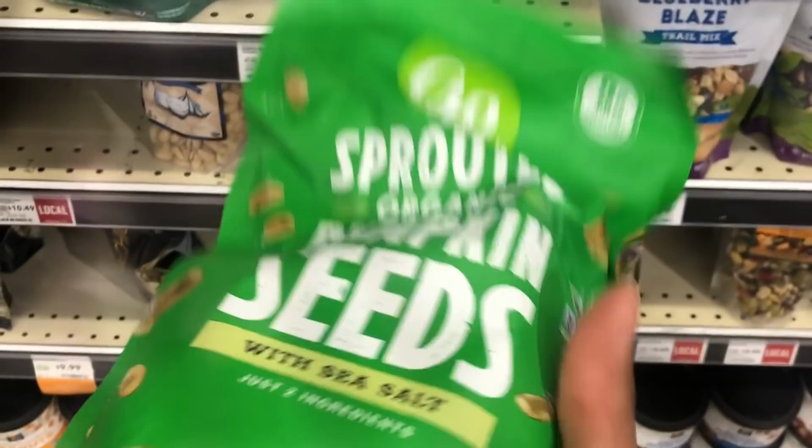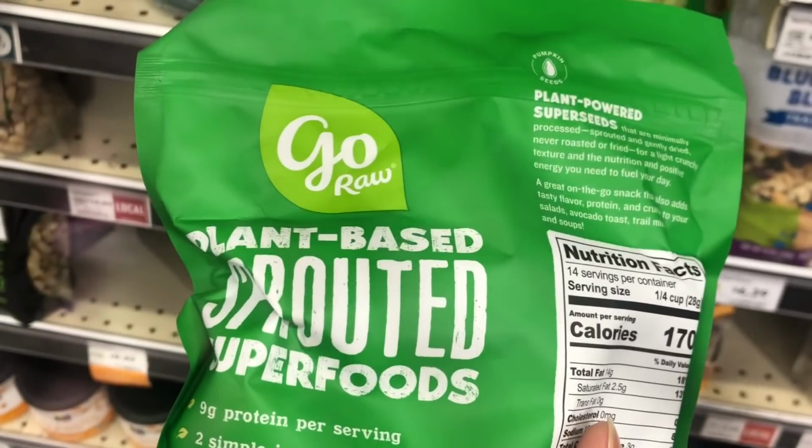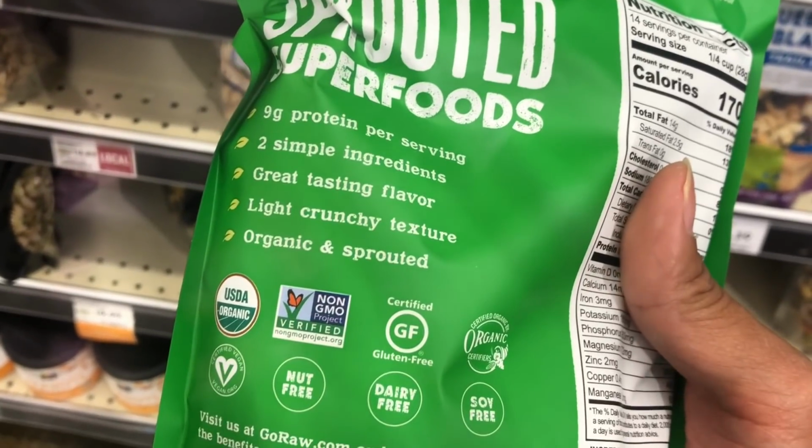Now, if you watch my videos, I'm always talking about zinc. Pumpkin seeds are one of the best sources of zinc. So I usually recommend that, but you want to go with a sprouted form because they're naturally pretty high in phytic acid. So if you get regular pumpkin seeds or even regular sunflower seeds for that matter, you're not going to absorb a lot of the nutrients and minerals in them unless they're sprouted. So you want to go for this one. Go Raw has some really good selection there. Again, all stuff you can get in Canada.